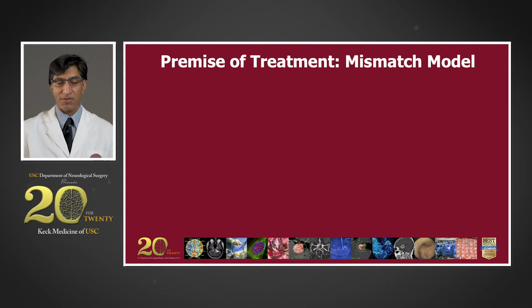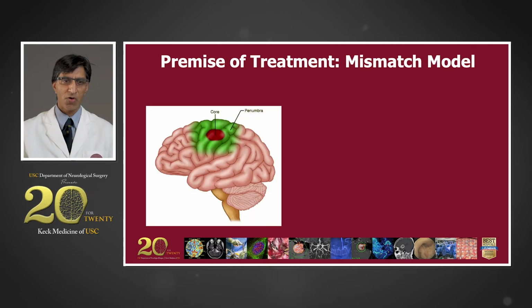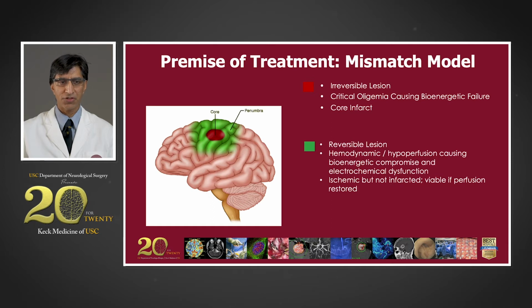The premise of acute ischemic stroke treatment is that there is a central core region of permanently damaged tissue, depicted here in red. This is the area of infarction, where there has been a critical reduction of blood flow, or oligemia, that leads to complete bioenergetic failure and death of the tissue. This region is surrounded by a larger area of ischemic tissue, depicted here in green. In this region, the degree of decreased blood flow is enough to cause dysfunction of the brain, but the tissue is still salvageable, and if the flow can be restored, the tissue can be saved and those impairments or deficits can be reversed. The difference between these 2 areas is what we call the ischemic penumbra.